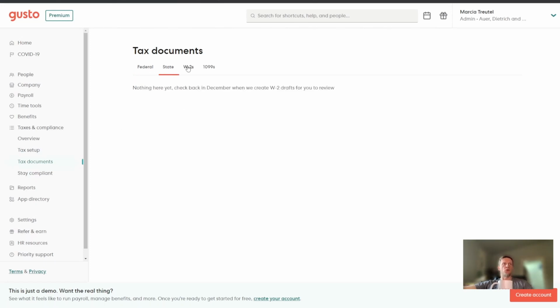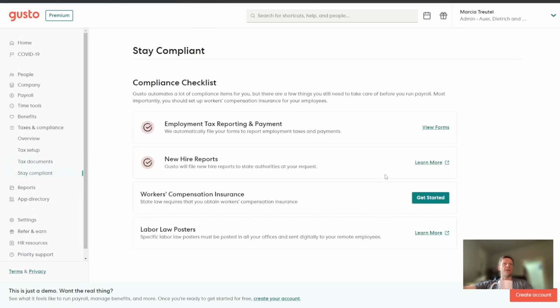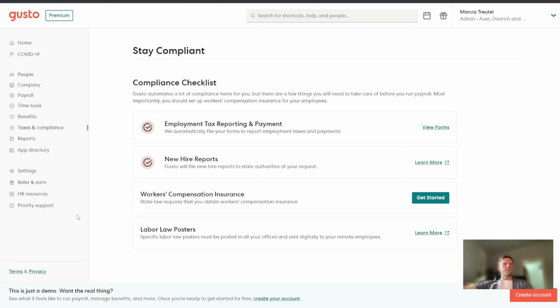And in terms of tax documents, they will all be here: federal, state. You will see them historically. W-2s for employees, 1099s for contractors if you have any. And in the state compliance tab, Gusto will always be reminding you what tasks need to be completed. Typically it's all in electronic form, so you just take a look at them, you sign them, you review them, and they file. So it's all great.